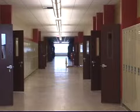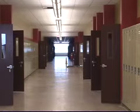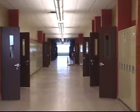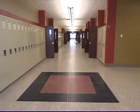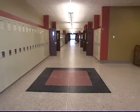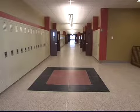Again, we've made incredible progress. A lot of the features are already in place. Most of the rooms are essentially finished. What we're working on at this point in time is the fixtures and the furnishings that come back into those rooms. Some of that will move from the existing middle school, but a lot of it needs yet to be ordered this spring and will be brought in and installed over the course of the spring and the summer.